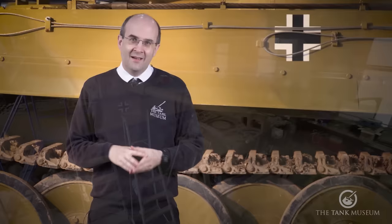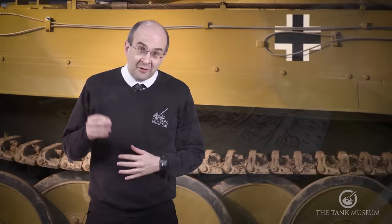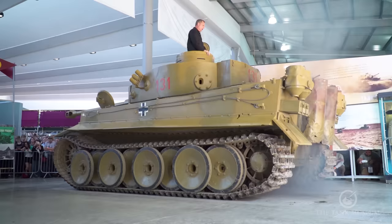I mean, there was no Haynes manual for the Tiger then, although, by a happy coincidence, there is now, and this handy guide will help you do your own Tiger rebuild projects in the future. And there are a few rebuild projects currently underway, so Tiger 131 won't be the only running Tiger tank forever, but none of the other ones will have the authenticity of Tiger 131.